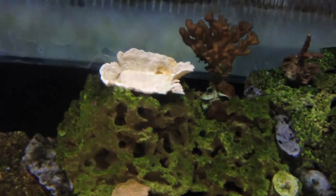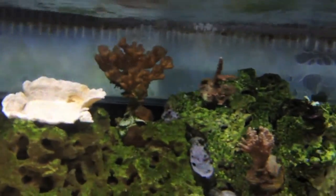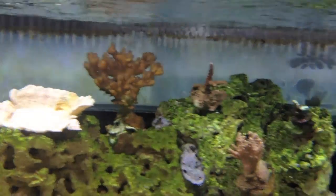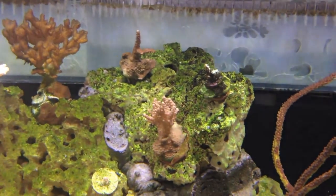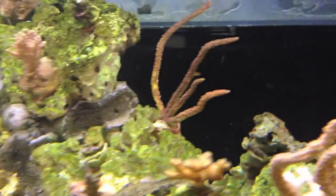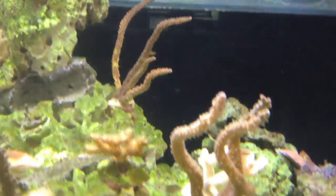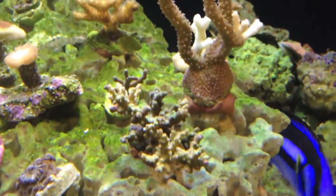That Monti cap is doing okay. It's bleached out, but we still got polyp extension on it. This big Porites up here on the top is doing well, along with the Acro to the right of it. The Red Planet is doing well, and the Flashlight Acro just above that to the right is doing well. This nice little colony over here, aside from the part the anemone beat up, is doing very well. And of course, the Pink Lemonade is doing well, and this little E-Flow is doing okay.